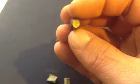And then this is a 38. A couple 22 shell casings. I found these at the fairgrounds. Got my charms and keychains. Got quite a bit of those.